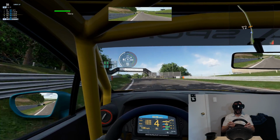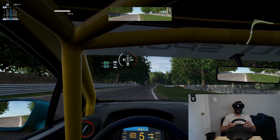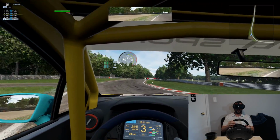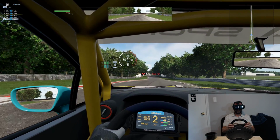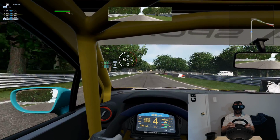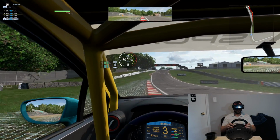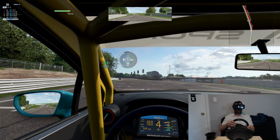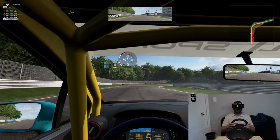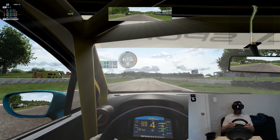I'll tell you what, though. I wish I was good at these games, because this would be awesome. It wouldn't take me very long before I realize I am terrible. See? And then, yeah, I just think it's an arcade. Just hammer it into the corner. I think people should start lapping me soon. Easy does it. There we go. One more lap to go. Last lap. Let's make it good.